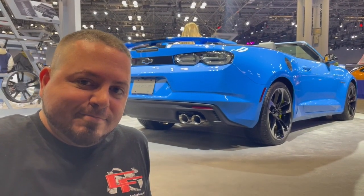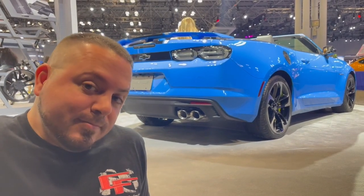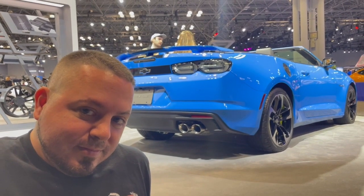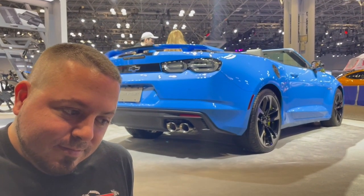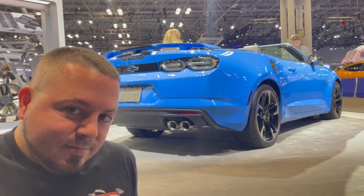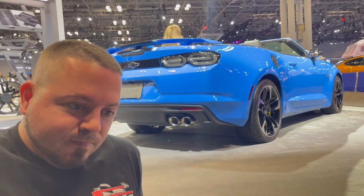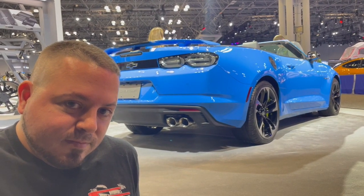So Andrew, my personal view of watching GM's release of the new ZL1 that's coming out in 2024 was that there were a lot of things that weren't changing and a lot of things that looked like they were being switched around from different models of the Camaro. There were a lot of things that looked like they might be new. Let's talk about the back end of this car.